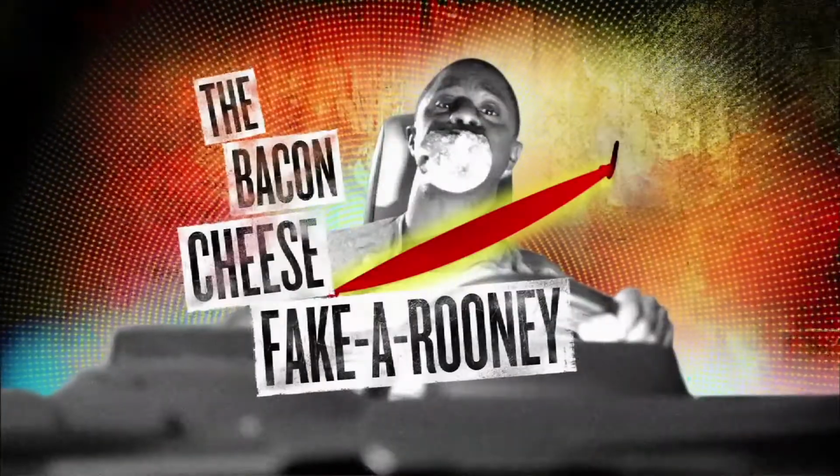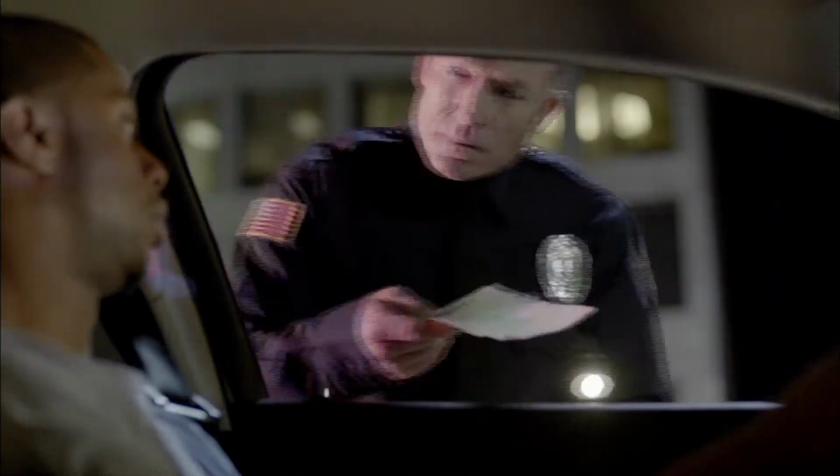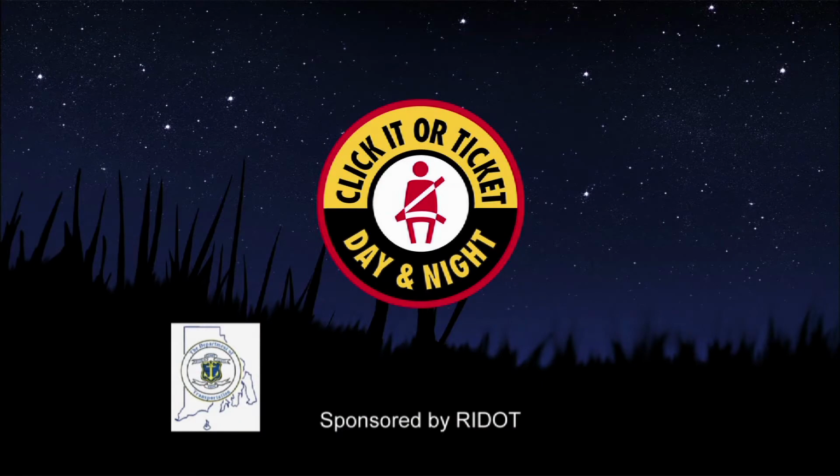The next time you fake wearing your seatbelt, remember this. Cops have been trained to spot seatbelt violations even at night. And they don't give out fake tickets, day or night. Click it or ticket.